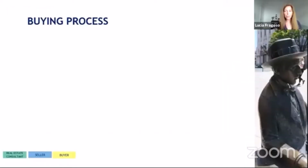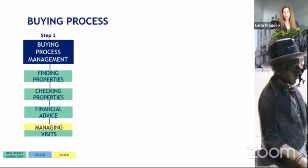So here we have Fernando Pessoa on the side, a Portuguese poet. Before I show you a little bit of this diagram, I just want to tell you that we work for our client, who always comes first, and we also work in collaboration within our team, but also with other agencies here in Portugal. We also offer this complete service. We have a lawyer that can help you, and we also have financial advice in case our clients need it.